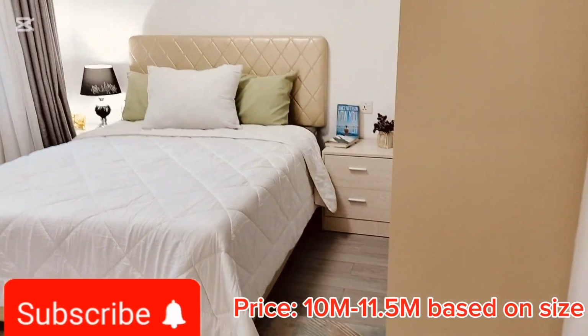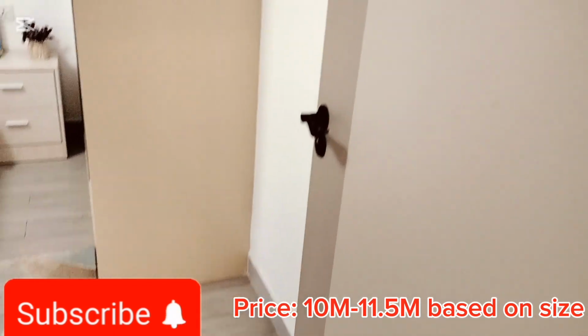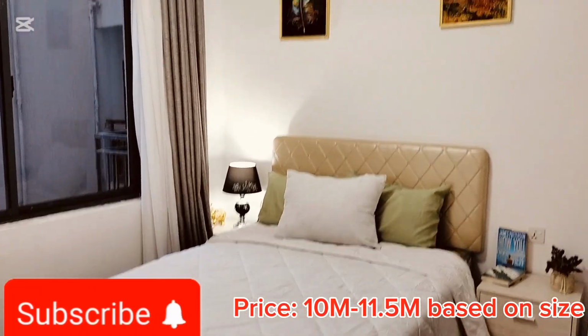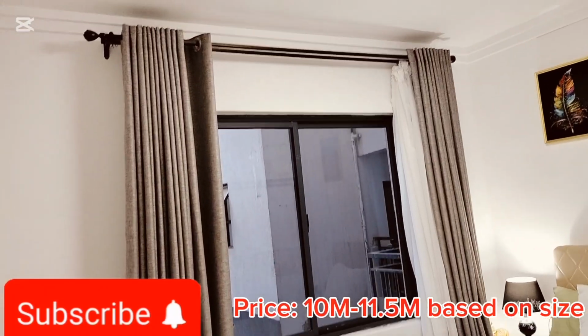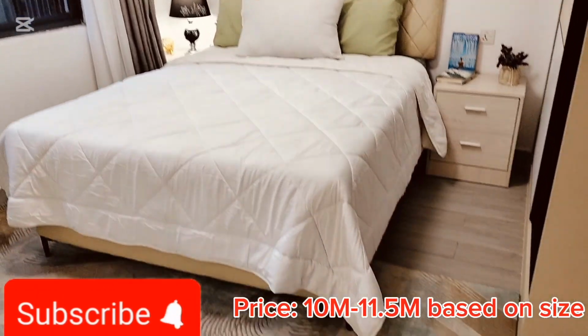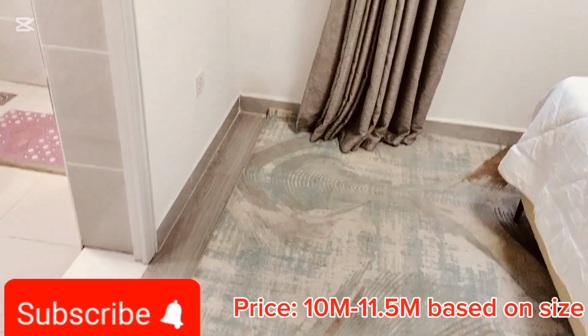Then this was the second bedroom. This second bedroom was bigger than the other one. You can see it has some space still on the sides, and I like the way they've staged it. Again, the decor, guys. Are you looking at the decor? It's so well done. You can see the sliding doors. They're quite big, so you won't feel hemmed in. If you're like me, you like space.